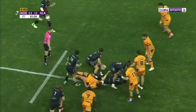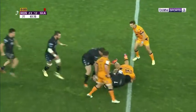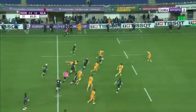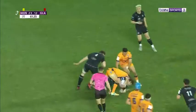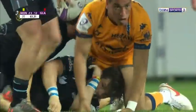Turner goes round the fringes once again, but he was wrapped up by Bismarck du Plessis. Ollie Kebble has a little go up to the halfway line. There's a little bit of zip and purpose in this Glasgow performance. There's a bit of space, 2-on-1 on the outside. Grigg decides to come back onside. George Horne was able to come off his left foot. Lee Jones was coming at a good angle there, but high tackle.